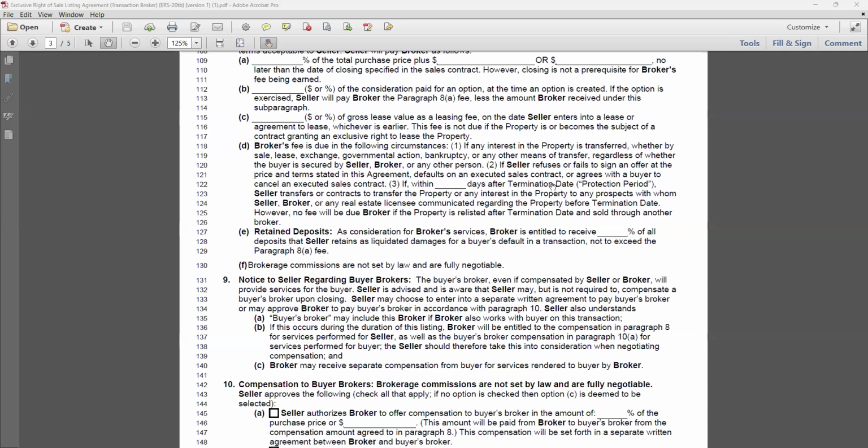Now, if within X days after termination date, protection period, seller transfers or contracts to transfer the property or any interest, any process. Okay, so what happens is you have a protection period. Now, your listing has a definitive expiration date. What stops the seller, knowing that it's going to expire the next day, while you're showing the property to a buyer, from saying, can I talk to you for a second? And brings the buyer aside and says, look, my listing expires tomorrow or the day after. So just come to me directly. We're going to work something out. And that way I can give you a better deal because I don't have to pay the commission to the other agent. Do you think that happens? Do you think it can happen? Absolutely. You're protected if you have a protection period.